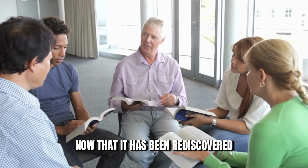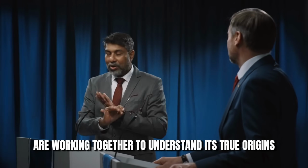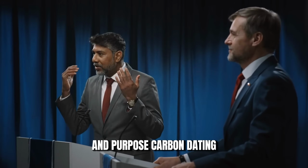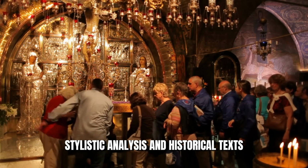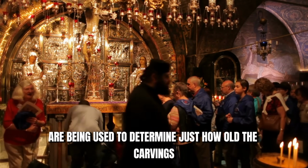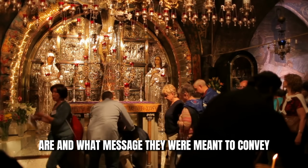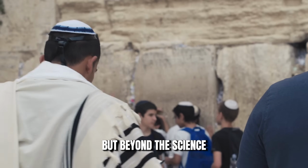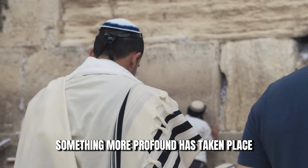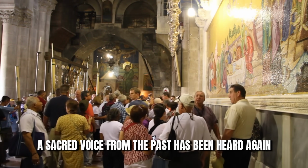Now that it has been rediscovered, scholars and believers alike are working together to understand its true origins and purpose. Carbon dating, stylistic analysis, and historical texts are being used to determine just how old the carvings are and what message they were meant to convey. But beyond the science, something more profound has taken place. A sacred voice from the past has been heard again.